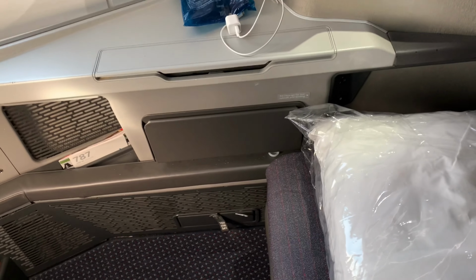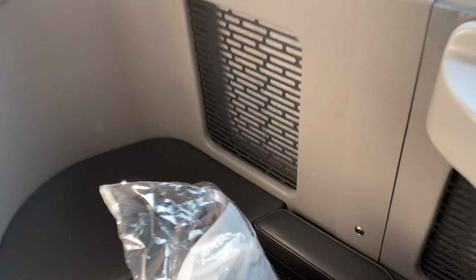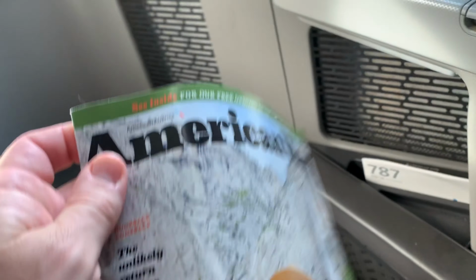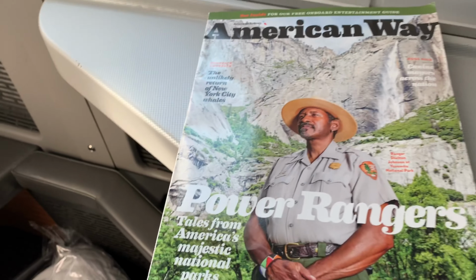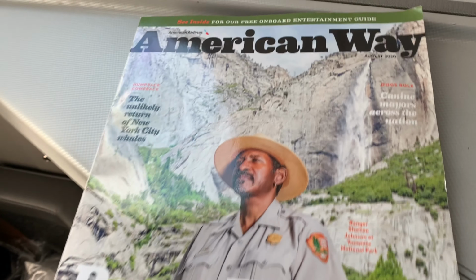American Airlines touts their clean commitment and enhanced onboard cleaning, but based on the amount of refuse and food debris left around the seat, they really need to focus first on the basics. In addition to the bottle cap and crumbs, a blanket and pillow were waiting for me in the seat. Furthermore, I'm pleased to report that American still provides an in-flight magazine, which has been temporarily suspended on many airlines.